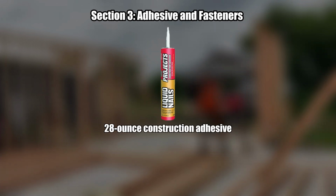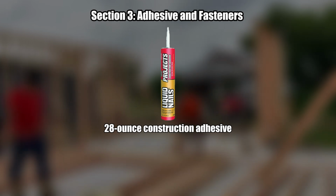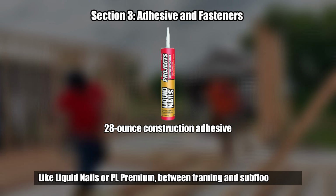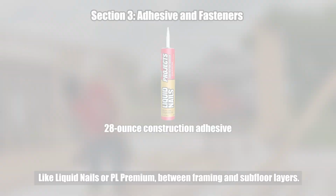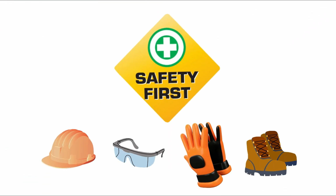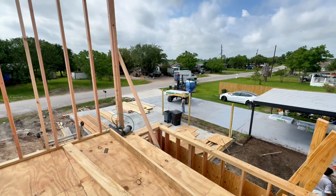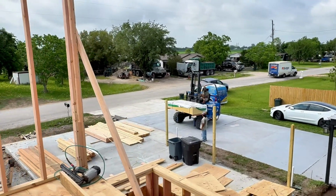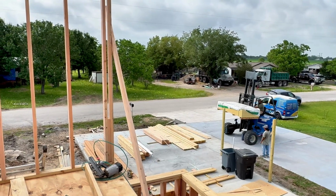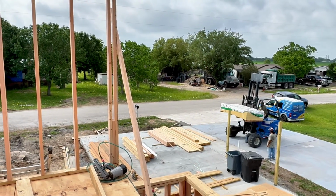Section 3. Adhesive and fasteners. To bond and strengthen connections, we apply 28-ounce construction adhesive, like Liquid Nails or PL Premium, between framing and subfloor layers. Before starting, safety first. Wear your protective gear, check your tools, and clear the workspace. I sourced most of the materials myself, which gave me control over budget and quality. And the tools? Already had most from the first floor build.